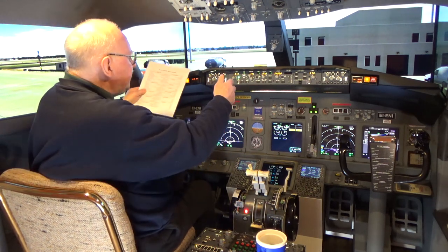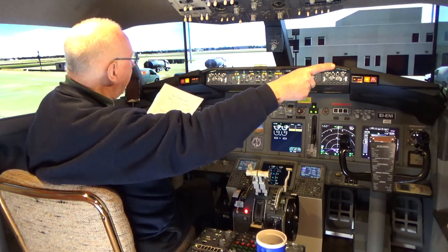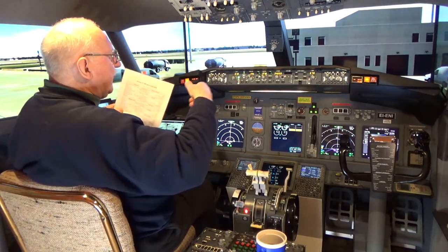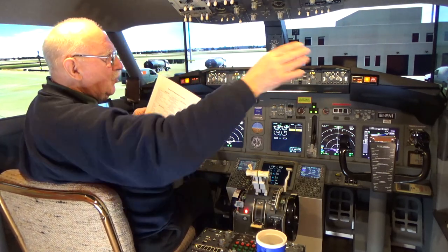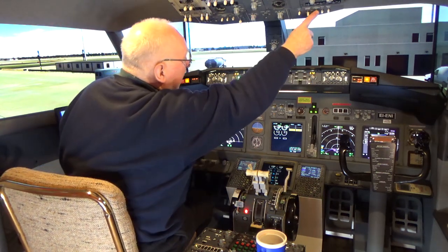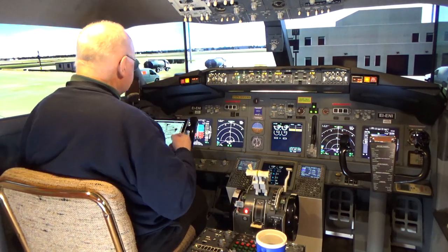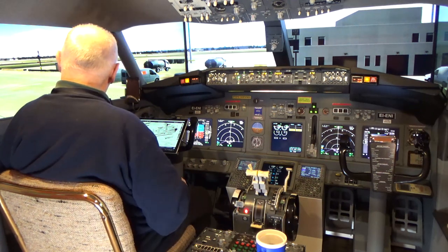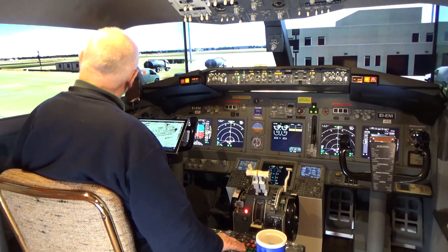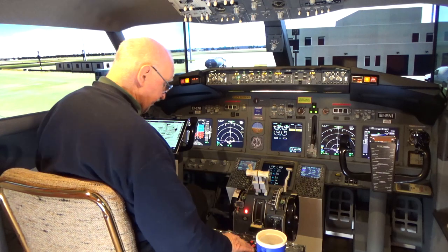When we reverse, because we need to go down there to get to the active runway, we are going to need to reverse this way and put our nose to the right so that we can go in that direction. And so then we'll put the anti-collision light on, because the next thing we're going to do now is get clearance from the tower to taxi to the active. And we're going to depart to the north.